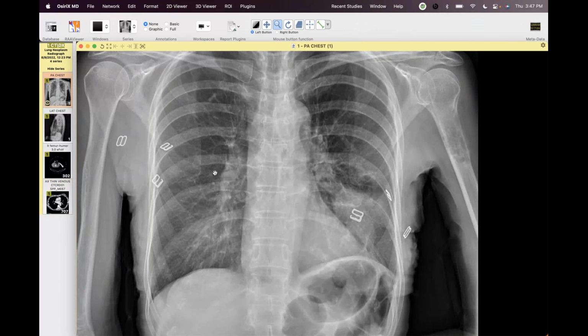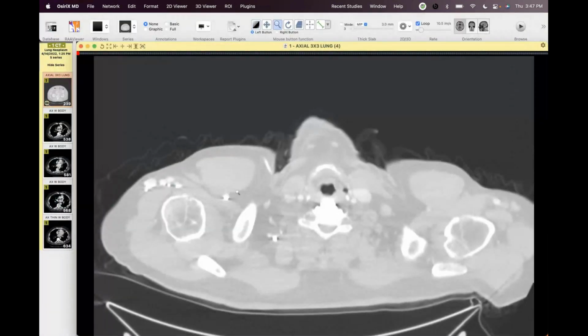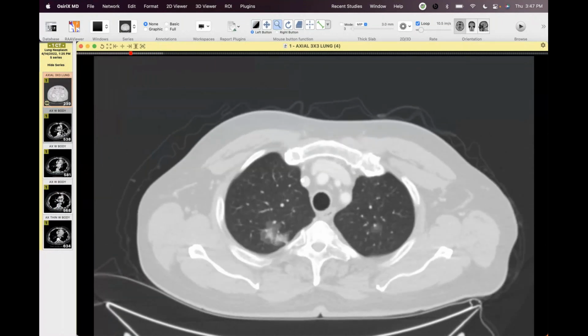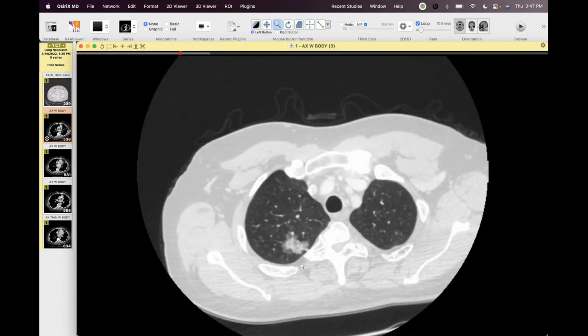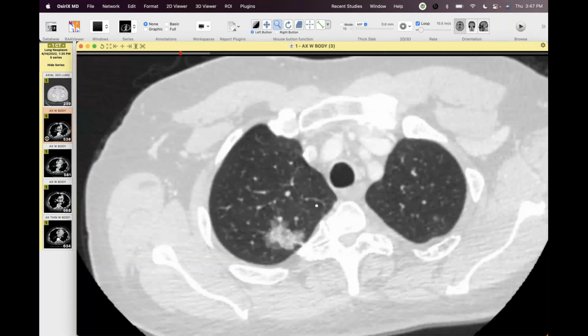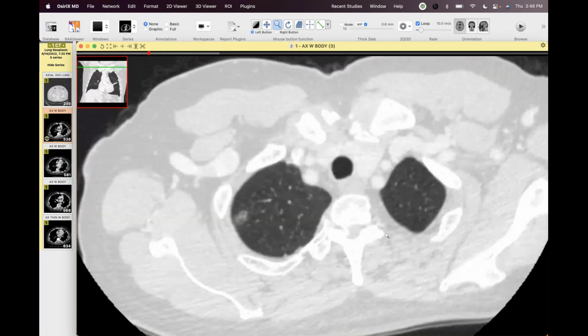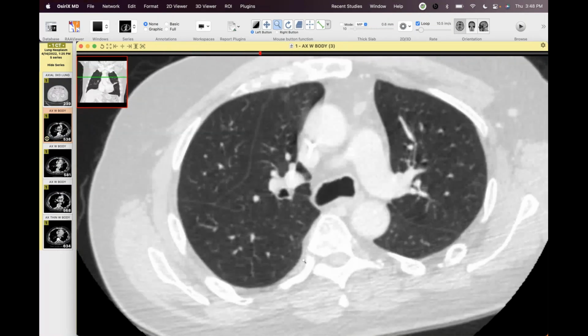All right, and then on the theme of lung cancer, this is a question I have for you guys. We see a lot of lung cancer, and then occasionally you see things that surprise you. This patient has what looks like an adenocarcinoma in the right upper lobe and a few other ground glass opacities, this one also with a little bit of solid component. Both of these look like invasive adenocarcinomas, lepidic predominant.